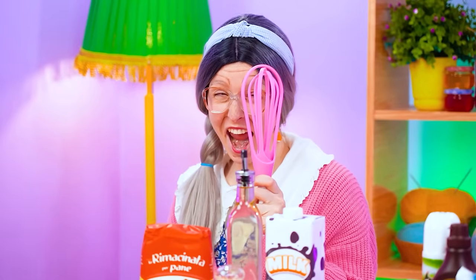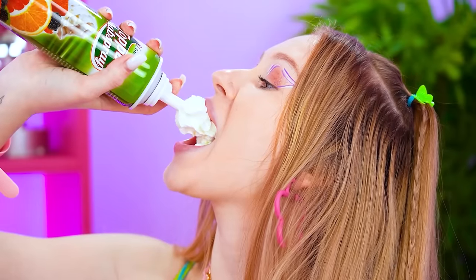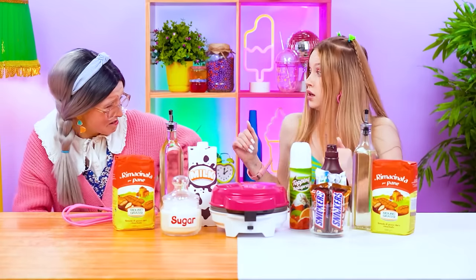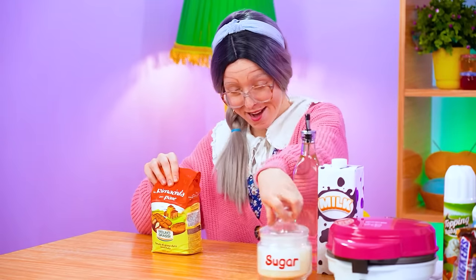Waffles! Mm-hmm. Grandma and Sis are ready to go! They have everything they need for this challenge! Whipped cream? Hershey syrup? You're not supposed to be eating it! Oops! Oh no! I have a crank in my side! Girl! Be a doll and help me! You got it, Grandma! There we go! Grandma's all good now! And she's ready to start cooking!